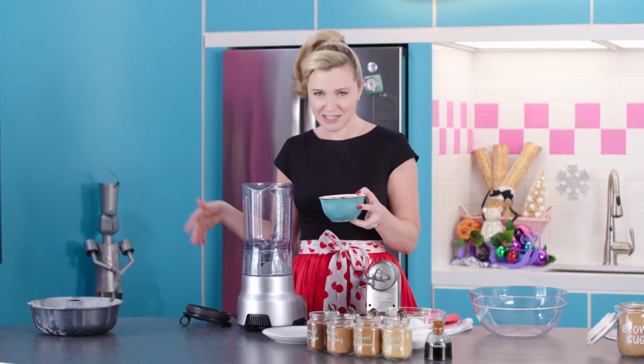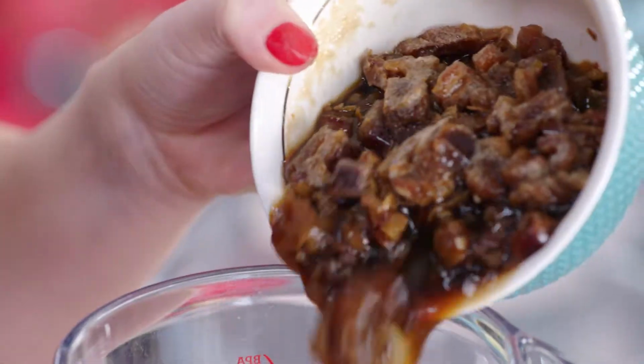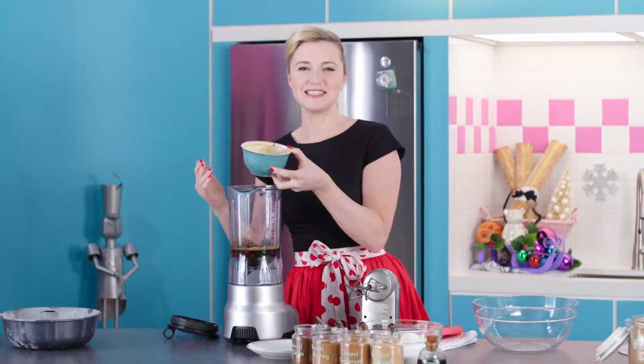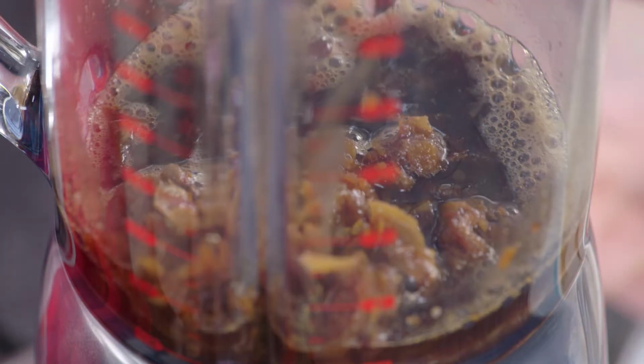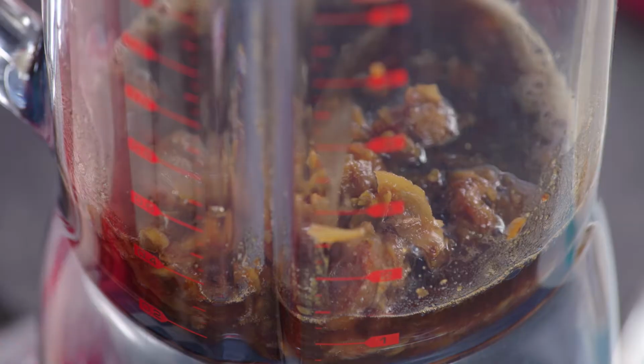Gingerbread men, gingerbread houses. Been there, done that. I am making a brand new classic, a decadent dessert, sticky toffee pudding with gingerbread. My dates, they're normally soaked in hot water, but I soaked them in a strong Irish stout.